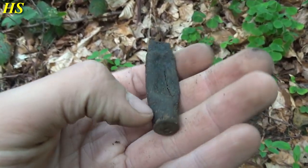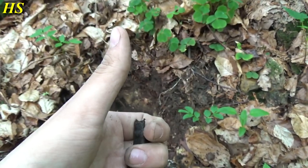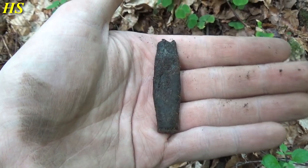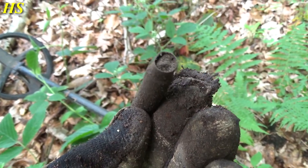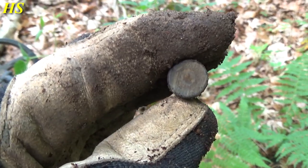But I can't show you the headstamp because I need to clean it, and I forgot all my brushes and steel and stuff because I was cleaning the other finds for my other video. But yeah, this is a Mauser cartridge, so that's another great find. Let's carry on. Another shell casing, but this time it's a .303 fired by the Bren gun, as you can see on the stripe on the primer.